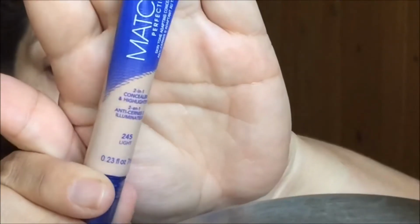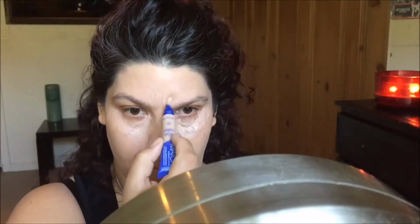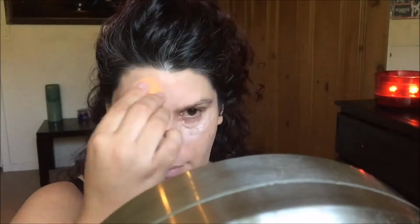And the concealer I'm using today is the Rimmel Match Perfection in Light 245. Of course, doing the triangle underneath the eyes, the bridge of my nose, Cupid's bow, chin, and forehead, and then blending it in with the Miracle Complexion sponge.